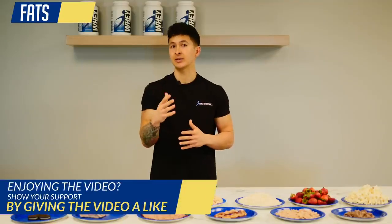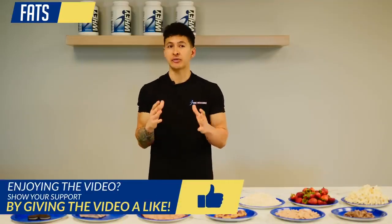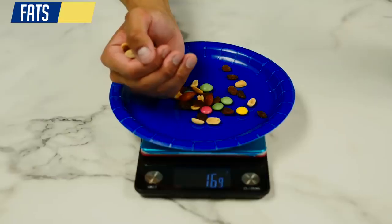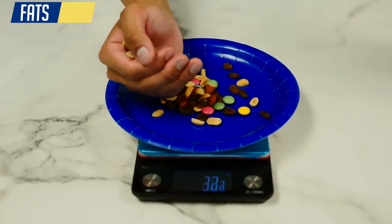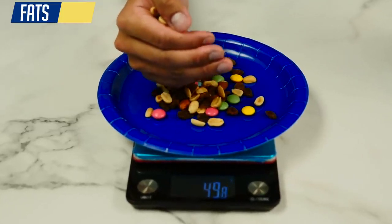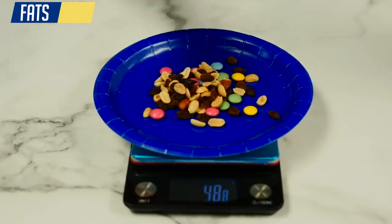Chances are that you're eating way more than what you thought was just a serving of peanut butter or a serving of trail mix, which is why for these foods, it's important to not only get yourself familiar with their serving sizes, but actually spend the time to weigh out these foods when you consume them, just to ensure that you're not overeating.